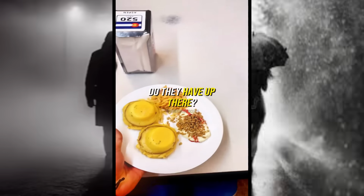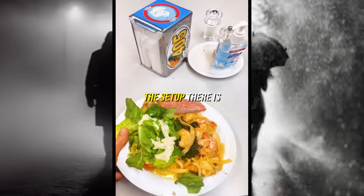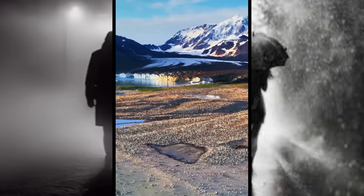How much food do they have up there? As much as you could possibly want. They had a full dining facility. The setup there is unbelievable. Then they never have any wildlife up there ever? There's millions upon millions of penguins, but there's no food source in the interior.